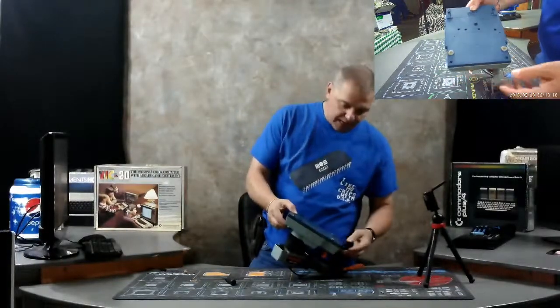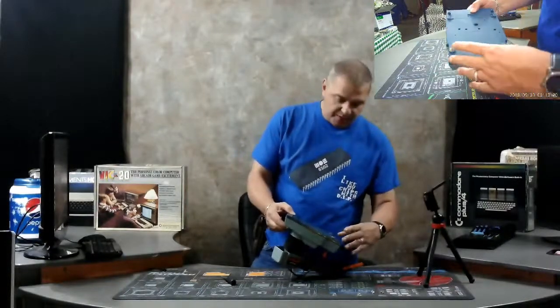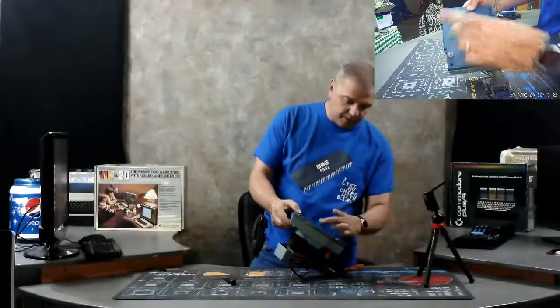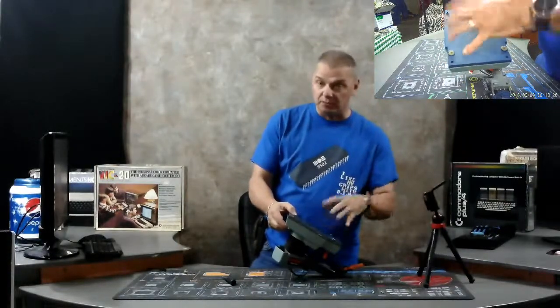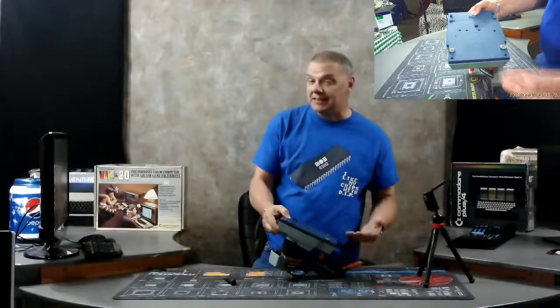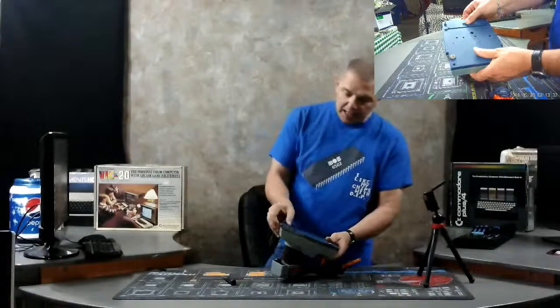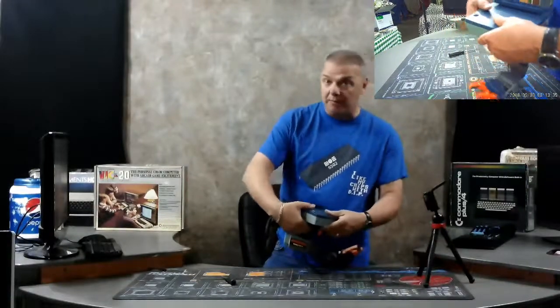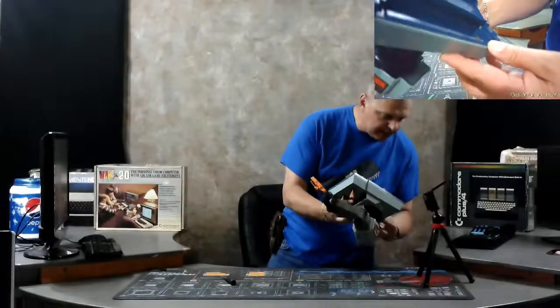Okay, folks, now, this is disassembled in a couple of ways. One thing that I did learn is there are actually 6 screws, 2 here, 2 here, and 2 here. These are the ones that will release the bottom, but you have to disassemble it from the top completely. However, before we do that, I wanted to let you know, this one did not have one of the problems that he had. These contacts are actually very, very clean.